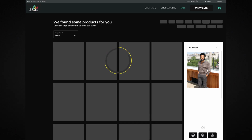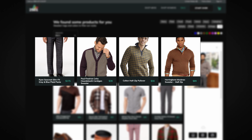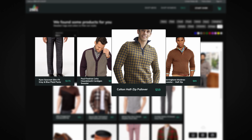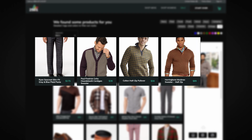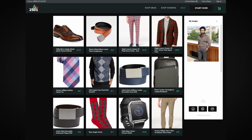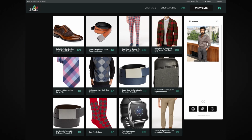The Adobe Sensei image tag service generates attribute tags from the photo, and our custom machine learning model correlates those tags to products from the entire 2501 catalog. Let's take a look at the results. You can see that the first row of looks matches the uploaded photo almost identically. There are tops with similar cuts, styles, patterns, and colors. But here's the cool thing. Not only can SIA find products that are directly featured in the image, it can also take the attributes it extracted and build a bigger and broader look around them.